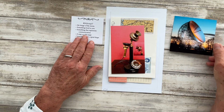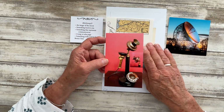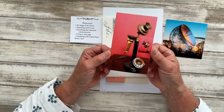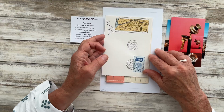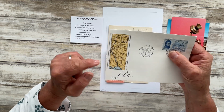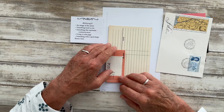The next prompt is something that represents communication. Well, I've got one or two items here that will fall into that category, not least this one, but I've chosen to go with an antique telephone. The next prompt is a map or an atlas page. Well, this is a first day cover, and as you can see, I've got a map here, so I will be using that.